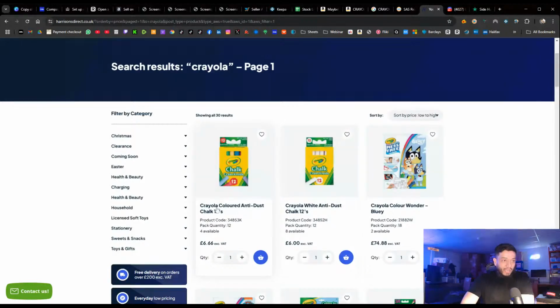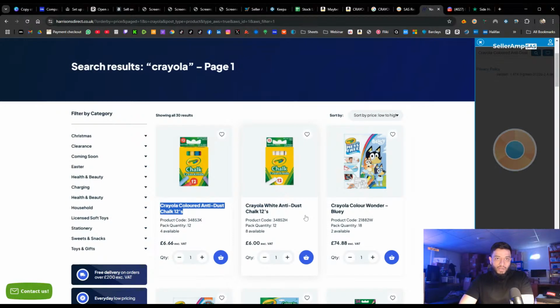I don't do FBM. So yeah, this one's the cheapest Crayola product. It's £6.66 excluding VAT for 12 units. So let's just use the SellerAmp Chrome extension and see, does this product actually sell on Amazon?